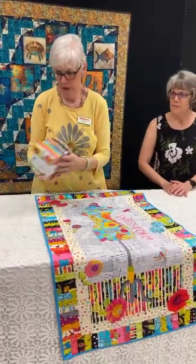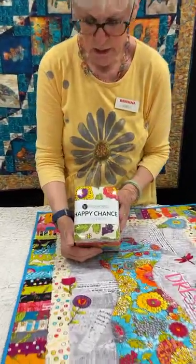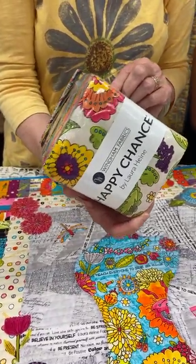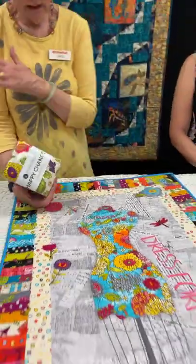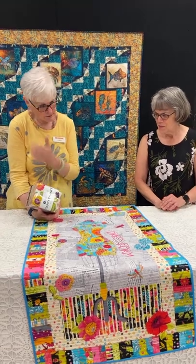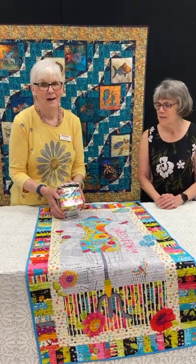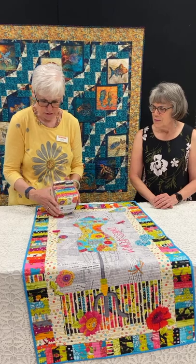Before we get down to the true inspiration, we've got one more panel that you've seen before. And this is a Happy Chance bundle, Laura Heine fabrics. And this has an enormous amount of fat quarters. It doesn't say how many, but there are a lot of fabrics. But what I wanted to point out is you don't have to use every single fabric all at once. It's a great stash builder.